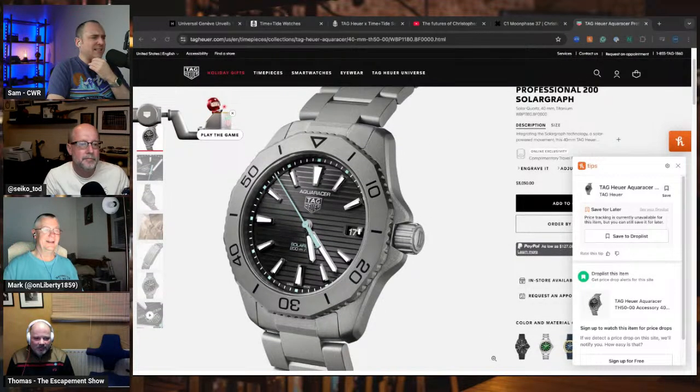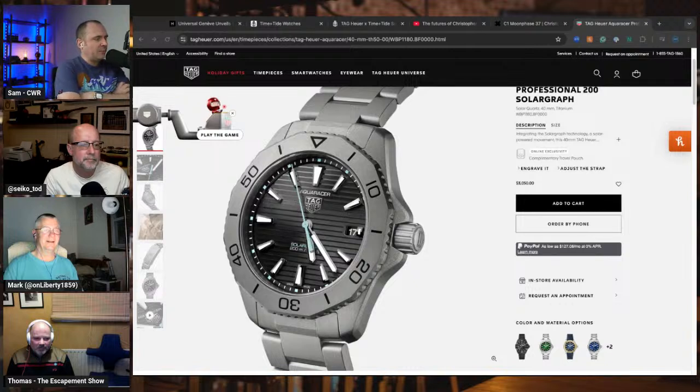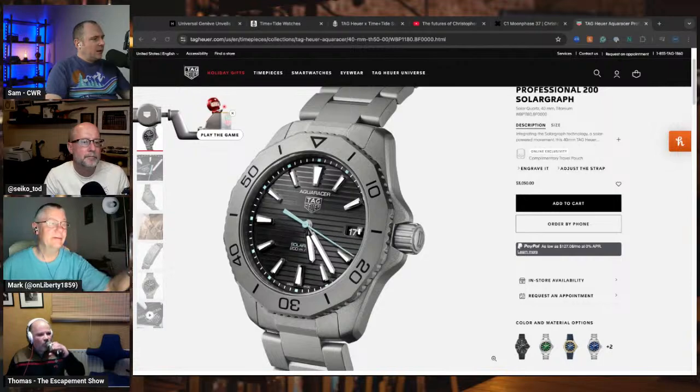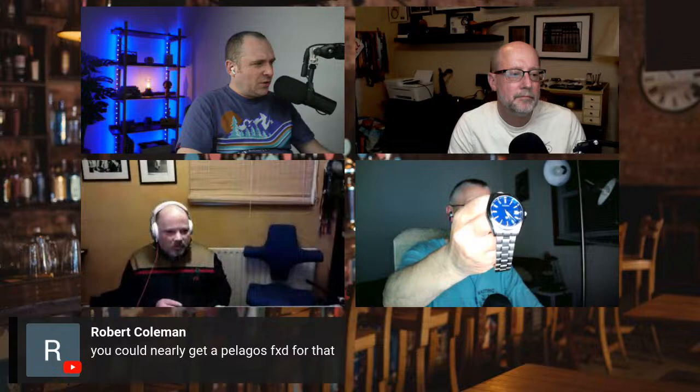What do you think of the size? The size puts me off it. I was seriously considering it, but the size just feels a little bit too small on my wrist. It's a 40, I think? Yeah, but it just wears small, I think, for me. I didn't think that when I tried it on. I mean, I have my Citizen Chronomaster, so why would I buy a TAG Solargraph? Actually, Robert says you could nearly get the Pelagos FXD for that. But I'd much rather have a TAG Solargraph or the Chronomaster.